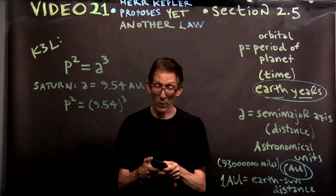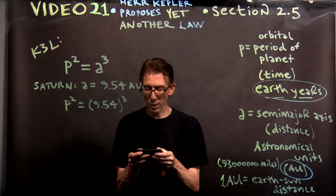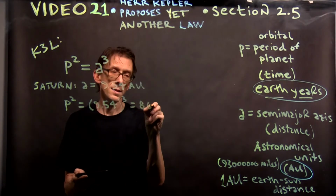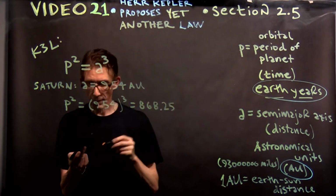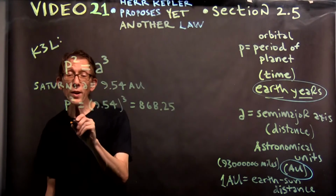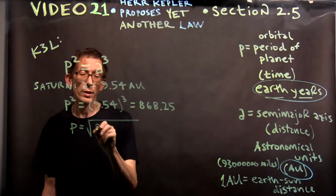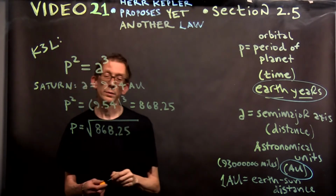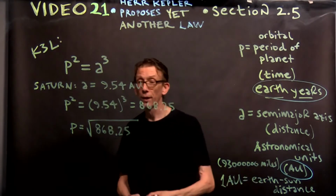I didn't do it this way in my notes, so I'm going to do it real quick here. 9.54 cubed is 868.25. Okay. So the period is going to be the square root of 868.25. Right, if the period squared is 868.25, then the period itself is the square root of that.